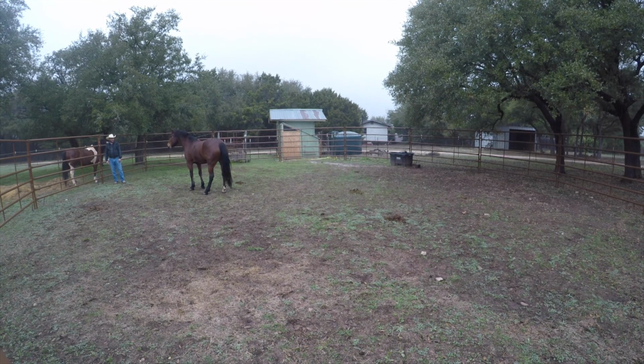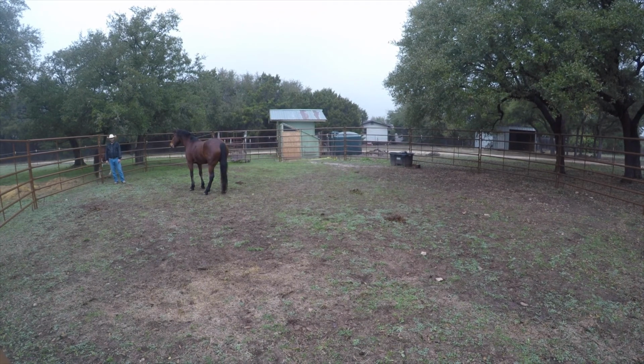So again, this is one of the things we've been working on with both of them in the round pen: can I stand between y'all and can you both relax? Abilene typically hasn't had much problem relaxing, but Annie for sure has a hard time.